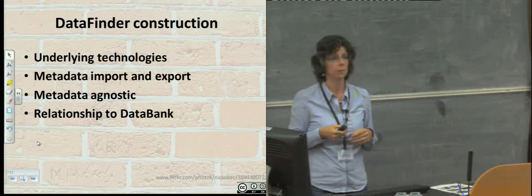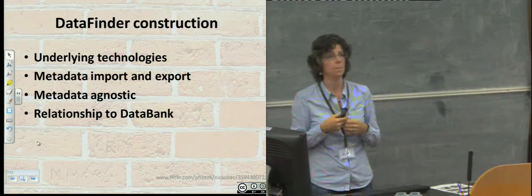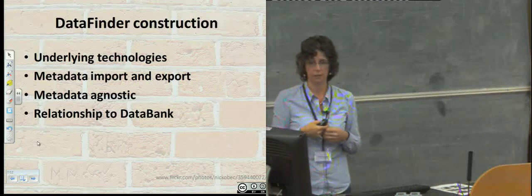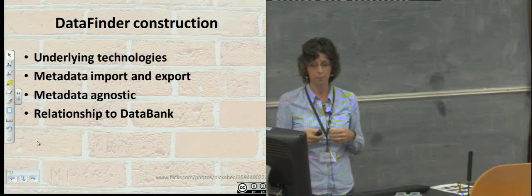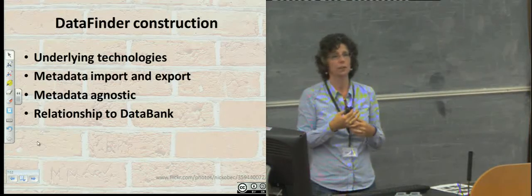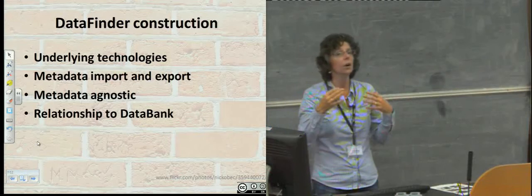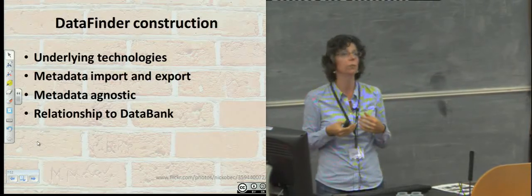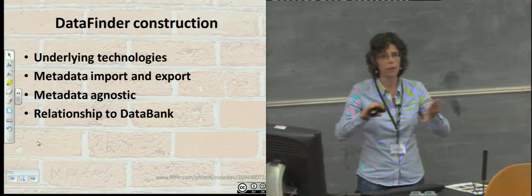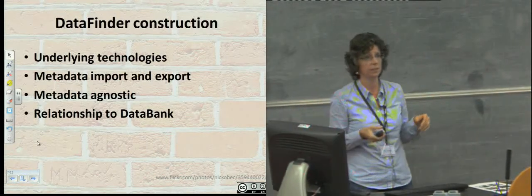We'll be using OAI-PMH, we hope, as the main conduit, and also RDF metadata as well. It's metadata agnostic. We know it has to be because we're getting all sorts of metadata. I mean, the standards out there are just so many. We need to be able to import whatever we're given, really. So we're looking very much cross-disciplinary, and we're not being picky about the metadata that's coming in.